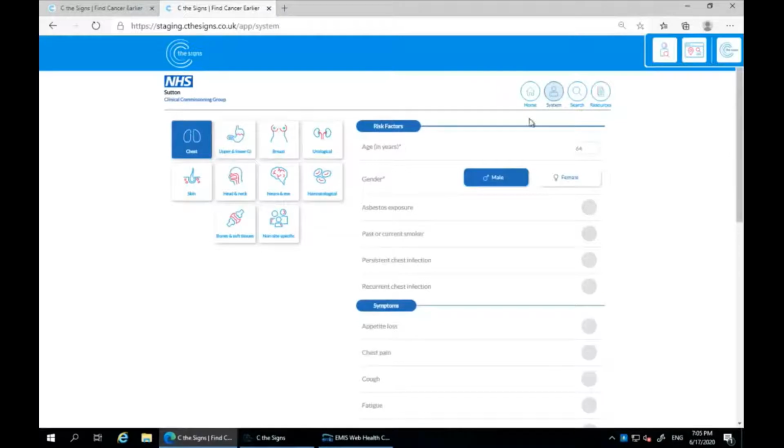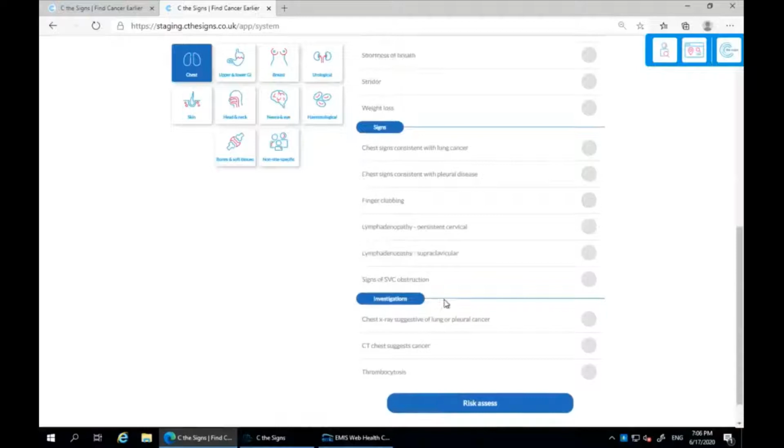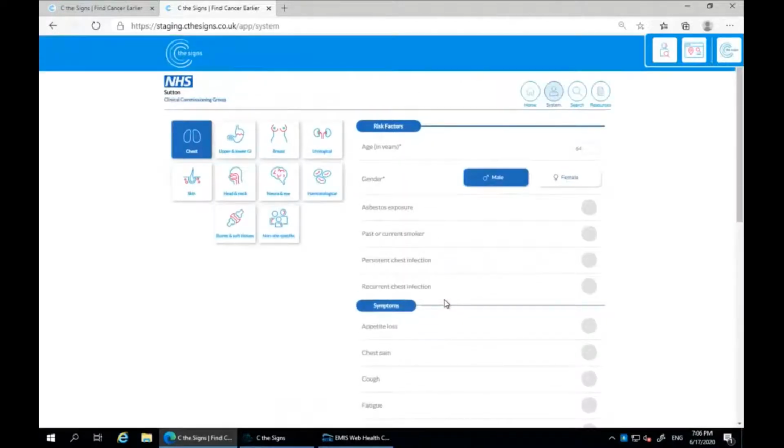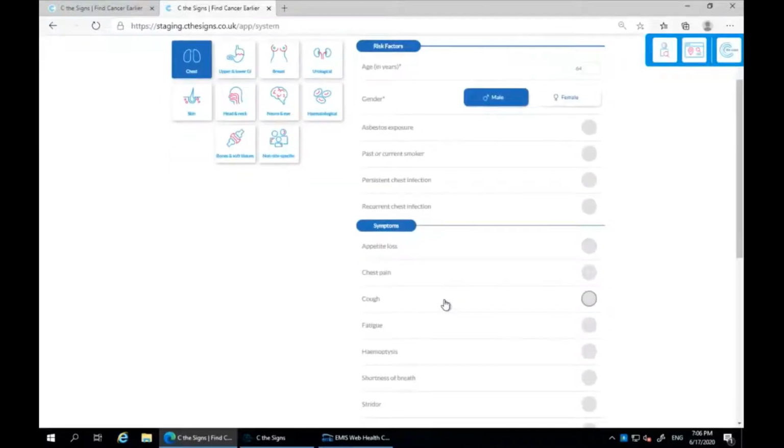If I take you into this section, you'll see that for the risk assessment, age pre-populates and gender, and it splits into risk factors, symptoms, signs, and investigations. So it might be the case that, again, in light of COVID, you're speaking to this patient on the phone and you're not too sure, do I need to bring them in to do an assessment, or actually does this patient already qualify for an onward referral?